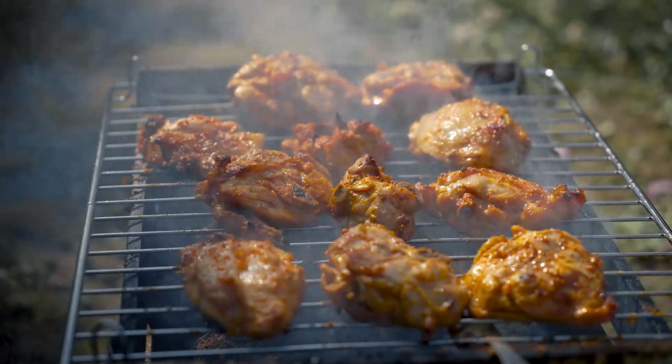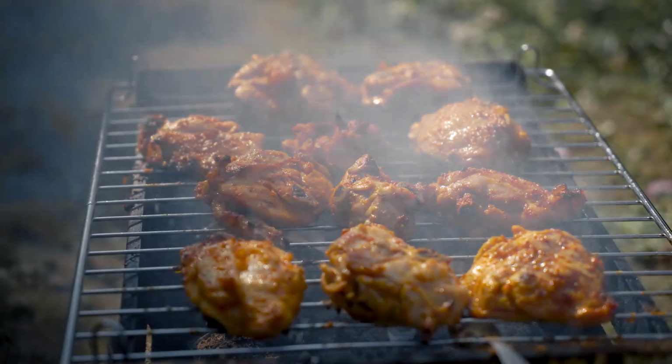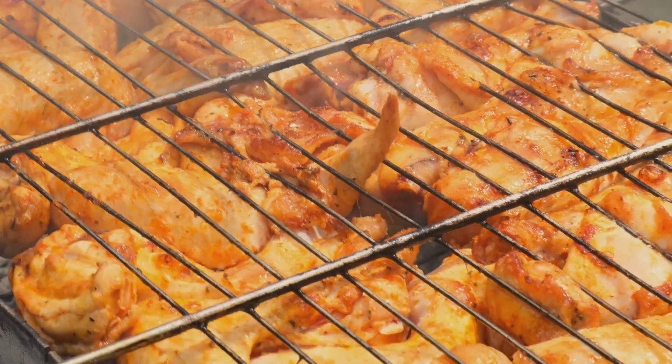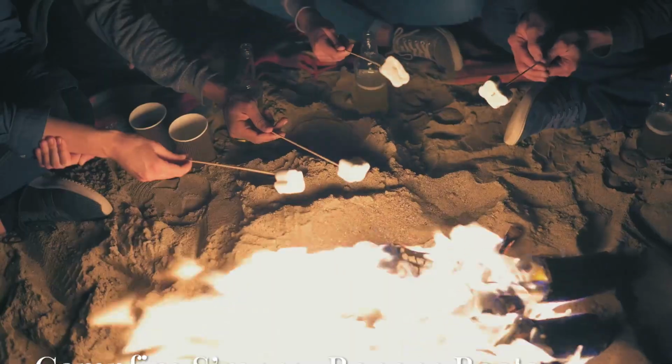For reliable flavor, nothing beats BBQ chicken thighs. They're juicier and more forgiving than breasts. Season with salt, pepper, and smoked paprika. Grill skin side down first on medium heat.